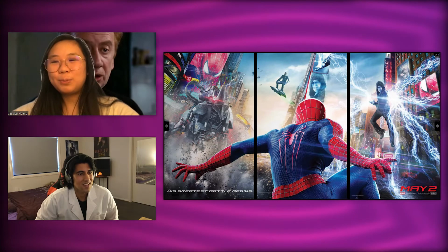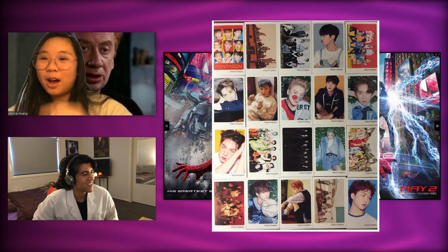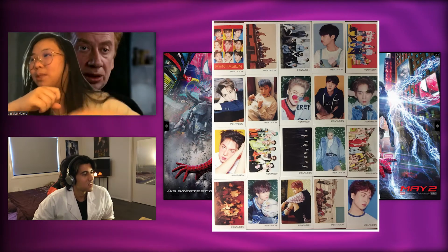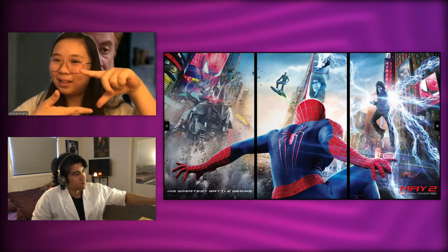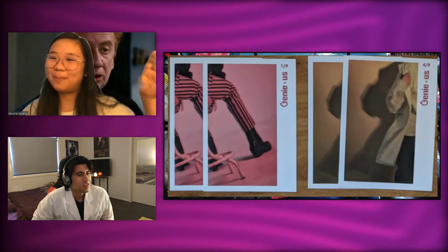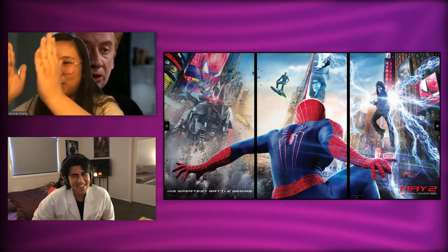There's a K-pop group called Pentagon. Whenever you buy albums, you get little cards with your idol's faces on them, so you can look at them and do with them as you please, sell them on the black market. For some reason, Pentagon will always just have cards with just pictures of body parts. Like a leg or an arm. That's what this would be. It's just Spider-Man's arm for you to thirst over.